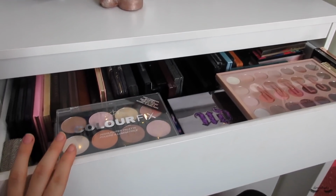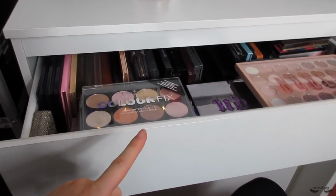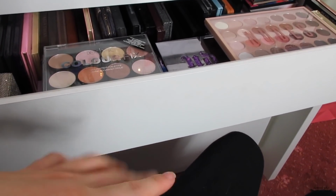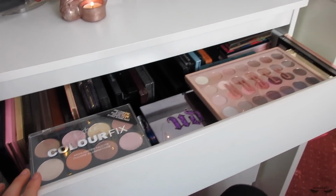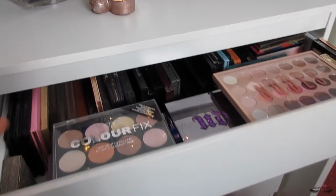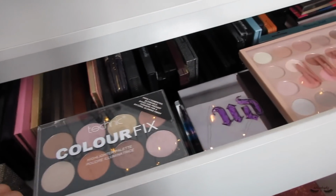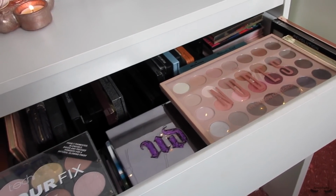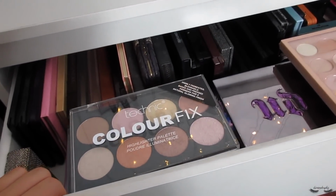Okay, so we're on to my big palette drawer. The other two drawers in this just have random clothes in them. The bottom drawer is my NYX drawer and the middle drawer has my summer dresses. I had nowhere to put my palettes and I used to keep them in a box. I was like, this is getting out of control. So I just put them all in this drawer. It's very heavy and it's getting a bit overwhelmed, so I do need to find more storage for it, but we will get there eventually.